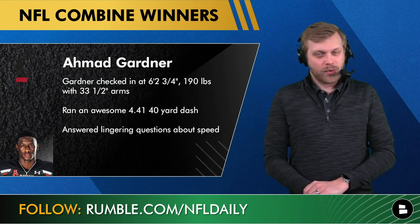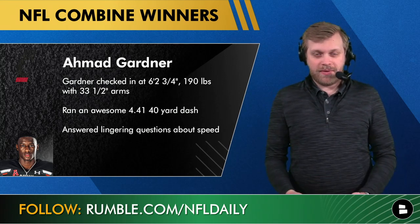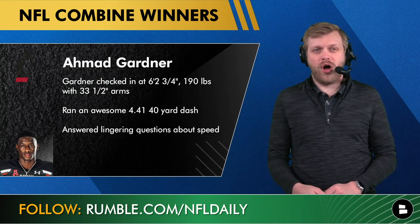Either way, Gardner, I think he's going top 10. I think he's going to be an early round 1 pick. I do think he's the first corner off the board.